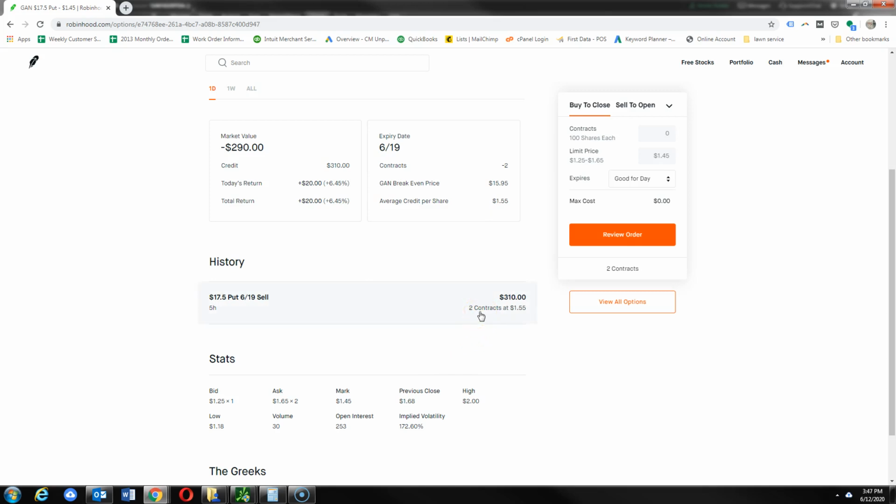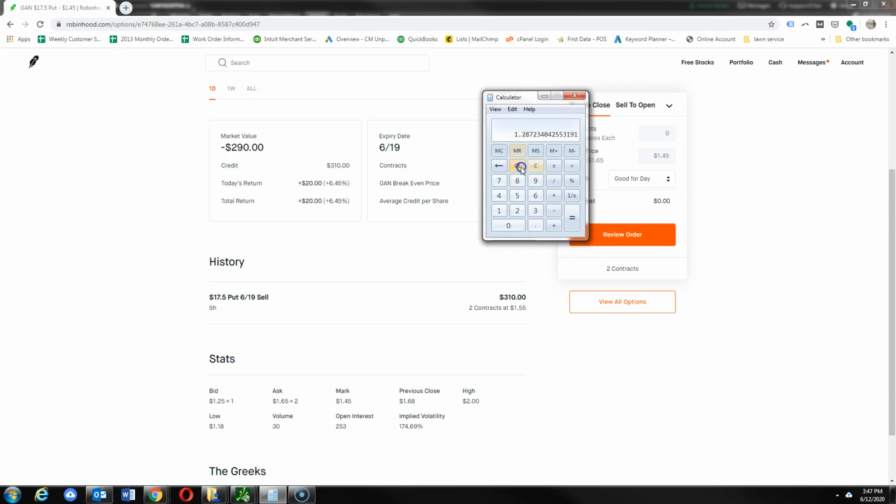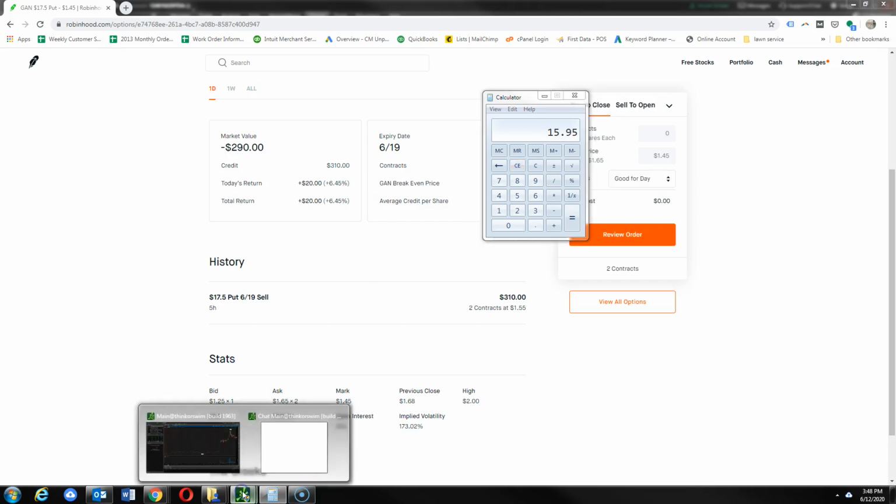And in return, I received $1.55 per share. 100 shares per contract, so that means $155 per contract for a total of $310 at $17.50. So if we do some quick math, $17.50 minus $1.55 per share is $15.95. Now remember that $1.55 is mine to keep regardless of what happens in this trade. And so in the event that GAN is trading below 17.50 next Friday, I will be forced to buy it. But when you take into account the credit that I received, my cost basis is going to be just under $16 per share. Just under $16.